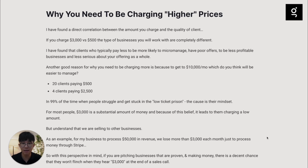And the reason they believe this is because when you look at it from an individual point of view, for the average person, $3,000 is a lot of money. But you have to understand that we're selling to other businesses. Businesses are not the same as regular, individual people.